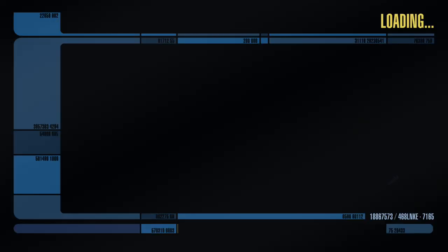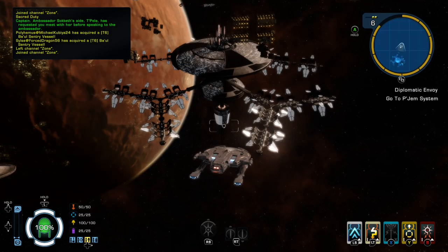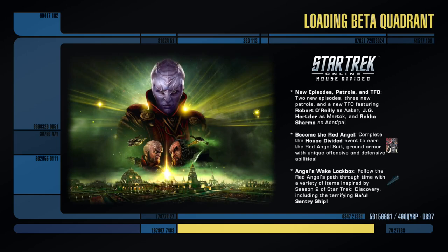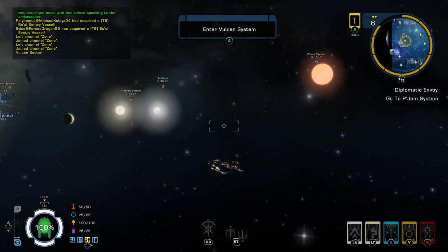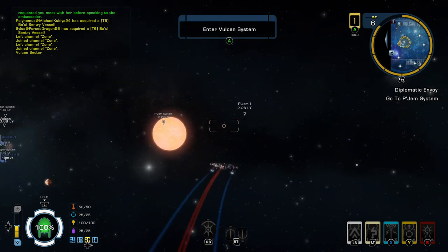Can't talk to him. Oh, it looks like we've already returned to the ship. I don't know why they have that intermediate shuttlecraft portion, but whatever. Let's depart the system and head towards Pajem. Pajem is actually close enough that I don't have to plot a course. I can just manually pilot it and go. Warp 2.5. We'll be there shortly.